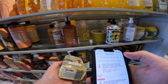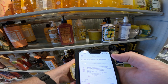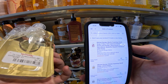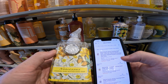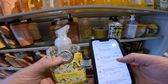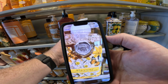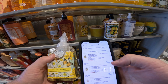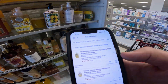That didn't even come up. Let's see. All right, so look at this. $6.99. It's right here. Designworks Fall Leaves. No, that's a different one though. Birmingham Lemon Basil. We're going to leave that one there. We could take a picture of it like this with the Amazon app. Let's see if it comes up. Yeah, so we did right here. So $16.80 is what it's selling for, going for $7. It's not going to be that great.